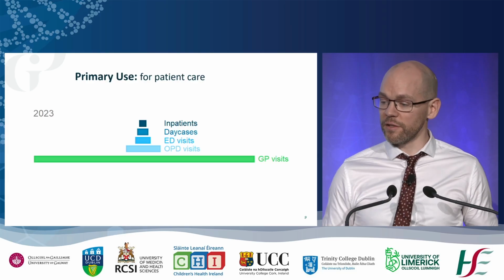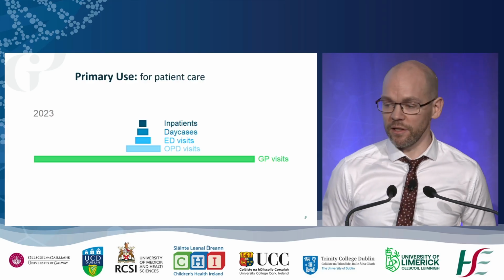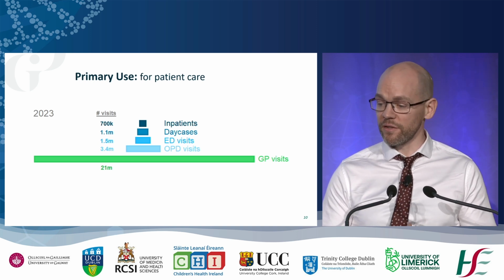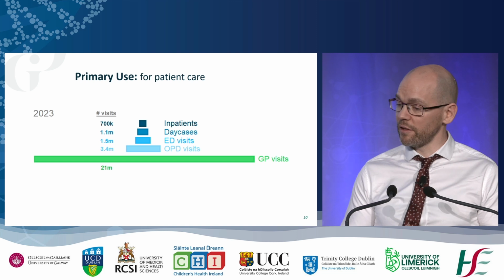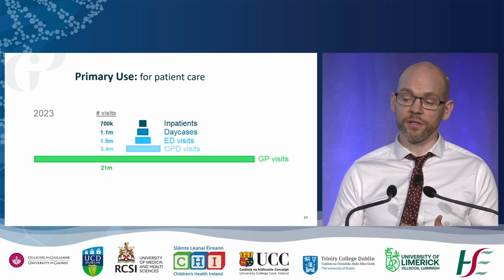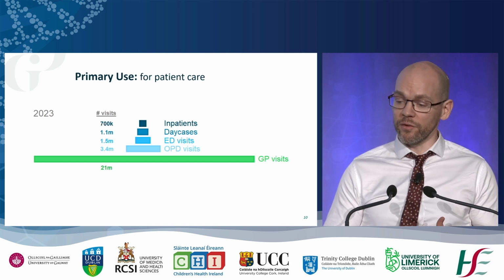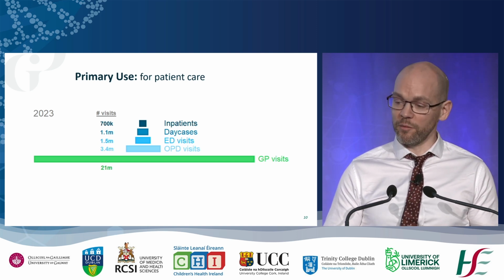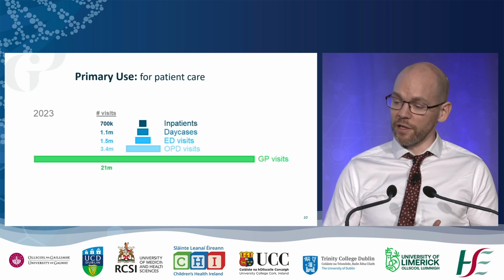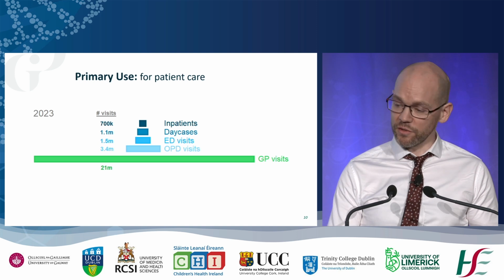So this is a chart of various settings, and indeed the numbers are here as well, in terms of number of visits to Irish healthcare settings last year. So 21 million GP visits, probably closer to 30 with GP out of hours and our GP nurse colleagues within practice. So probably pushing on what Dermot had said, around 85, 90% of what's going on in terms of opportunities to update records. And you can see then 3.4 million outpatient visits, 1.5 emergency department visits, 1.1 million day cases, and 700,000 inpatients.